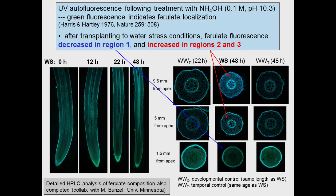So this figure shows, from the green fluorescence you're looking at, this green fluorescence is indicative of ferulate levels in the root tip. This is the apical 12 millimeters or so of the root tip. This is at the time of transplanting to water stress and over the following 48 hours. And I just really want to draw your attention to what happens in this region here. This is the region where growth slows down under water stress and is inhibited. And you can see a progressive increase in this green fluorescence.